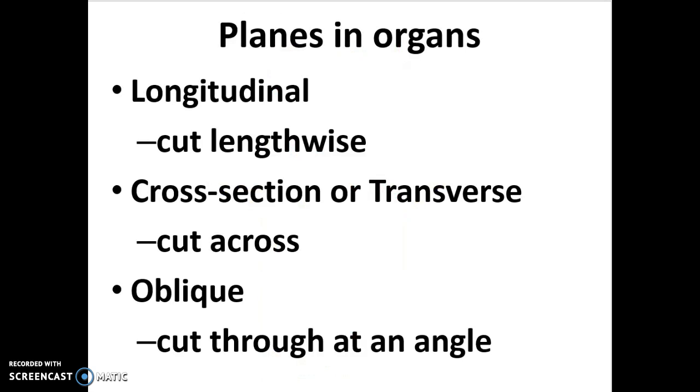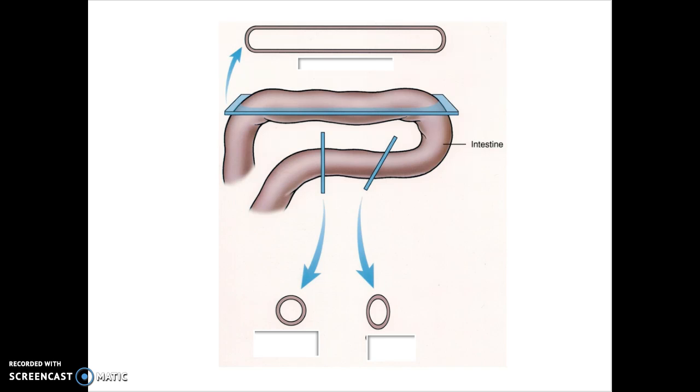So longitudinal would be like taking a hot dog and cutting lengthwise to put it in a hot dog bun. Transverse or cross section, taking the hot dog and chopping it crossways to make beans and weenies. And oblique is how they make French green beans. They cut them at an oblique angle. It's the French cut. Here's a diagram to show you. The top one is longitudinal. And it didn't pop up.